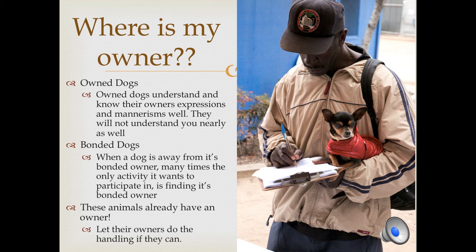We're going to be working with bonded dogs, so you might experience some separation anxiety. We just want to keep in mind that many times the dog is only going to want to look for its owner when they're away. So just being aware of that.